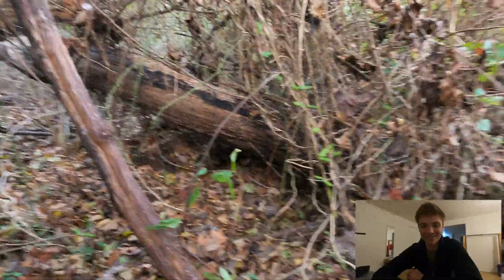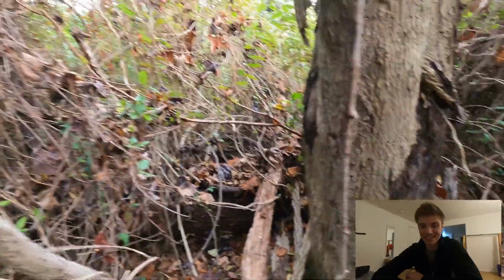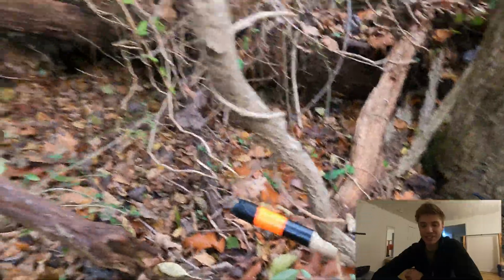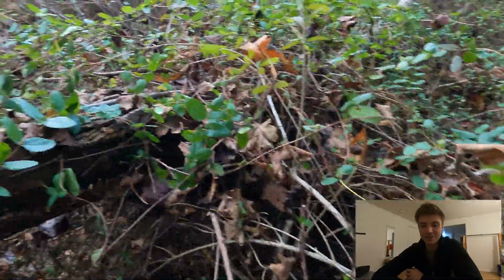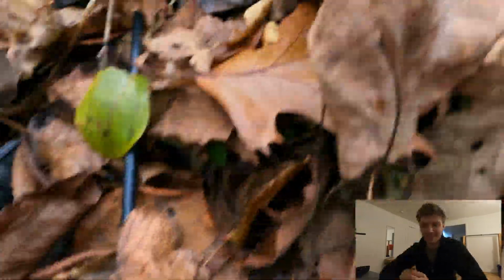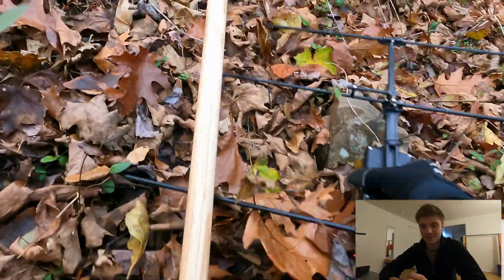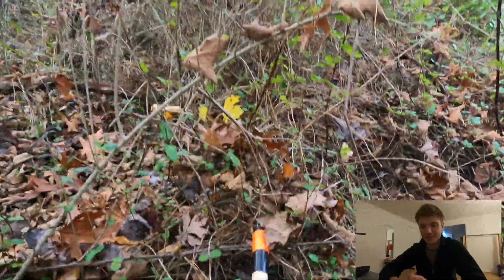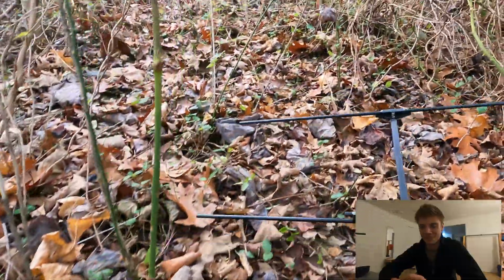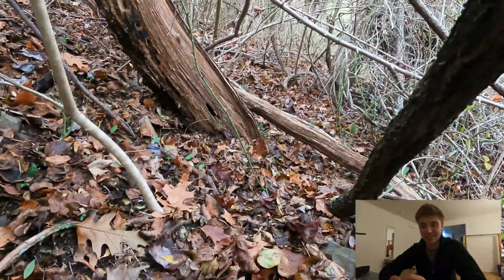Luckily, I'm not hurt, and I didn't break my receiver. But yeah, that sucked. I was just trying to walk on that log because everything else, as you could see, is just a sea of this crap, and my bird flew directly into it with a squirrel. It sucks. So I'm on my hands and knees and I'm crawling at this point.